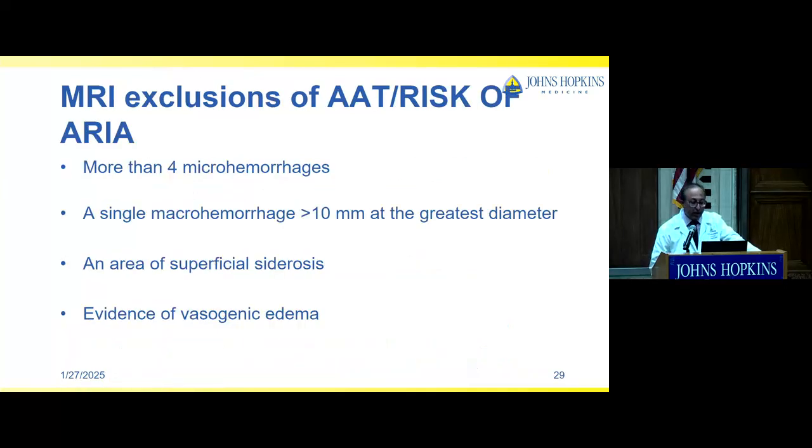There are some MRI exclusions, and I have to say it is extremely important to have a clear MRI. The clearer the patient's MRI is, the better it is, and it will avoid side effects. Anyone who has more than 4 microhemorrhages, we should not give infusion. It's going to increase the chances of ARIA-H drastically.